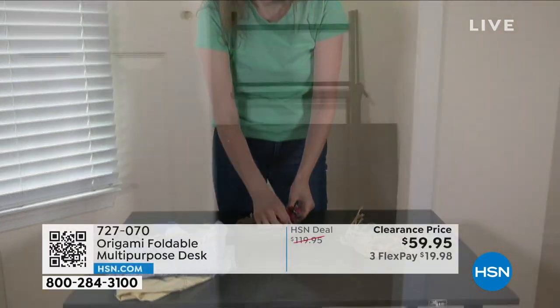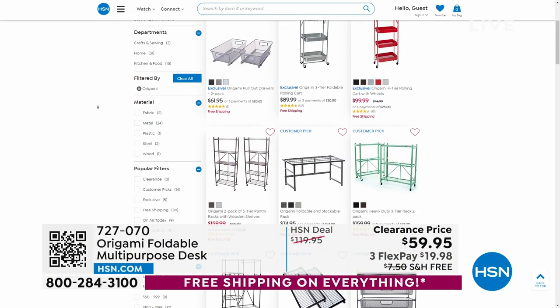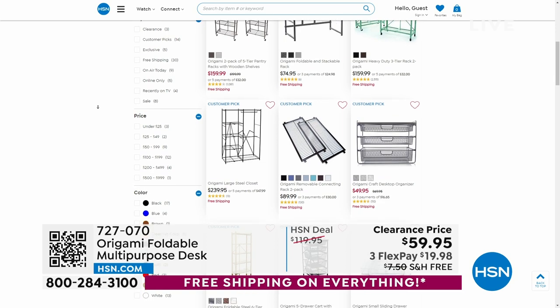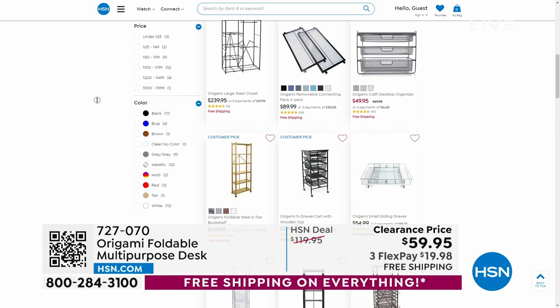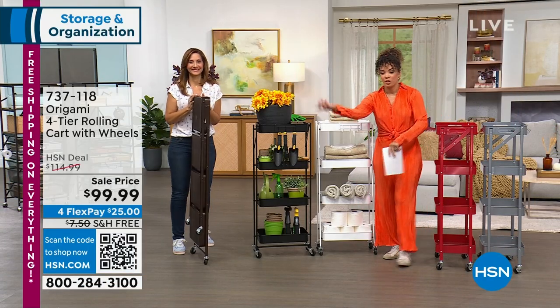But before we get there, yeah, I'm excited. I shop all things Origami. Origami is one of the brands here at HSN that I always turn to when it comes to my storage. I have pieces that I use in our addition outside because it's powder coated steel. I have pieces that I use in my master bathroom where I store stuff. I have one that I nuzzled into one of my closets.